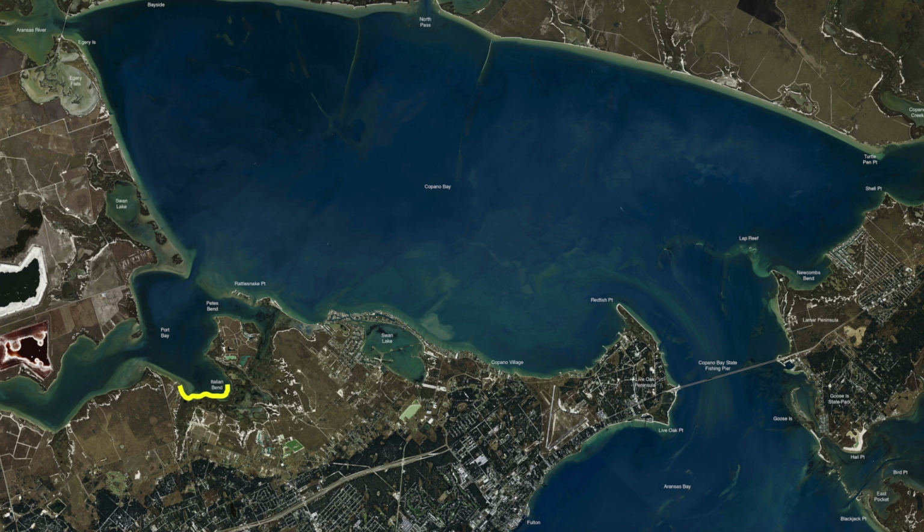You can work all this area up in here. Look for your bait working in this. Like I say, there's been plenty of bait. You get in these mouths of these little areas back here in Italian Bend. We've pulled out a couple of oversized reds in there as well. We've cut those loose and put those back, but those were a lot of fun to catch.